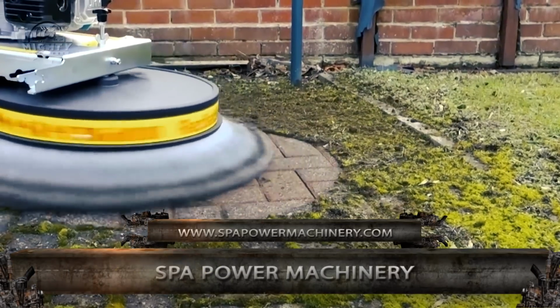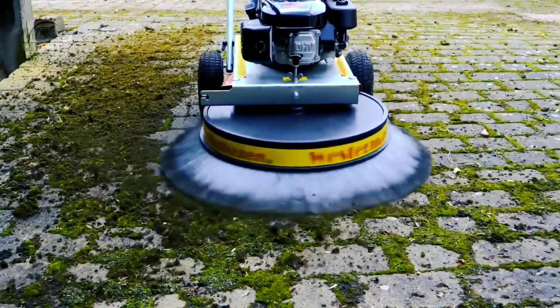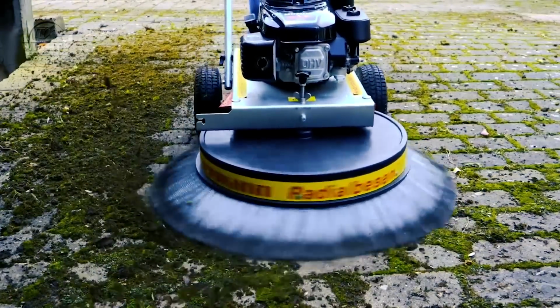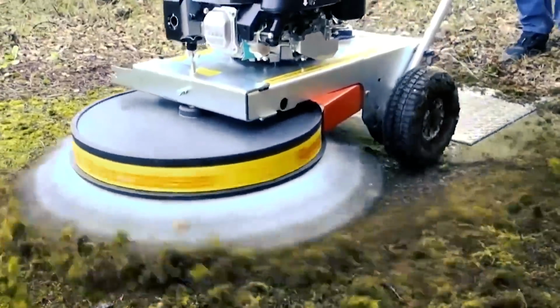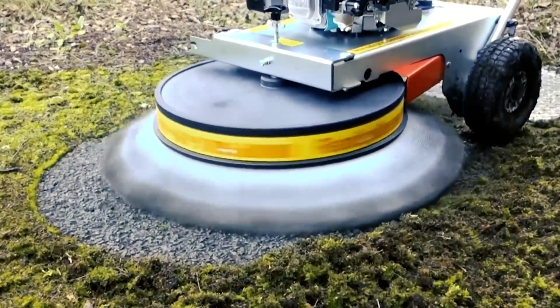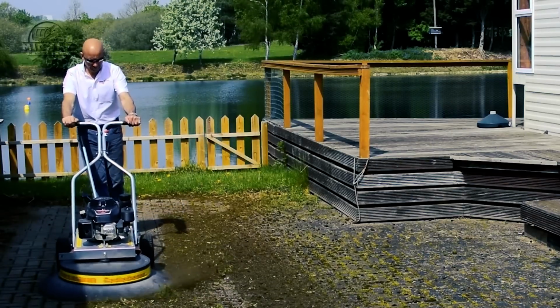The Westermann weed and moss brushes are the next-generation alternative to pressure washing for both commercial and residential users. With German engineering and a Honda engine, SPA Power Machinery is the UK distributor. This powered wire brush will clean any hard surface of thick moss and light weeds.